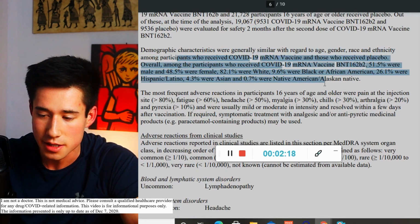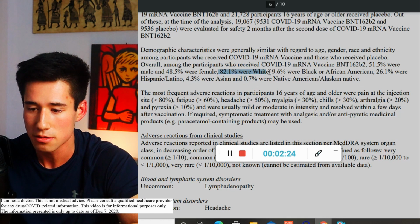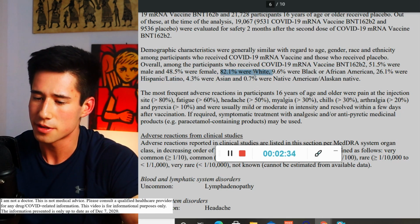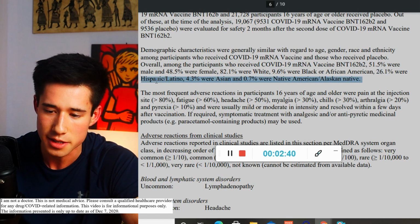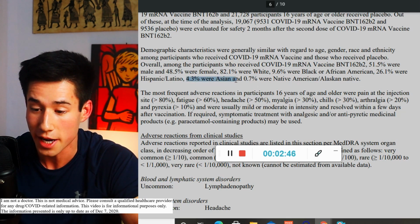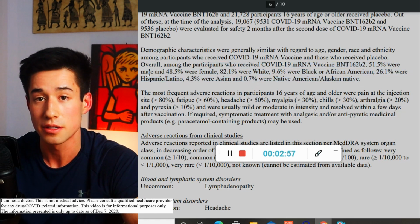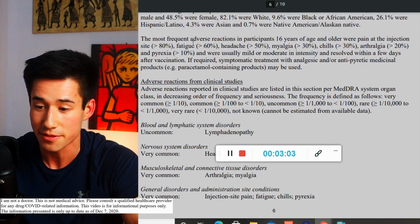Over here, they talk about characteristics. So like pretty good split between men and women. 82% were white. So not a very good split between ethnicities, in my opinion. You know, not a lot of diversity with respect to ethnicity. So yeah, so 9.6 were black, 26 were Hispanic or Latino. Oh, that's interesting. So I guess some people were like half white, half Latino or something. And then only 4.3 were Asian. That's not very many. 0.7% were Native American. Yeah, so not great diversity when it comes to ethnicity. Are these safety results going to carry over to different ethnicities? That's what I'd be interested in, because it doesn't look like they have great diversity here.